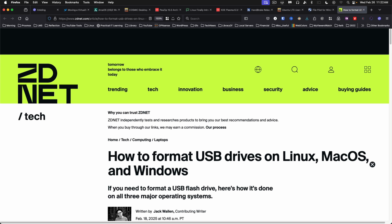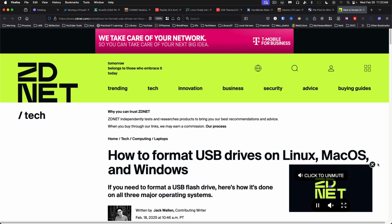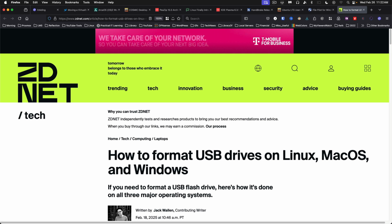How to format USB drives on Linux, macOS, and Windows. ZDNet is at it again with another article aimed at beginners. This time they are talking about how to format USB drives on different operating systems. Worth a look if you would rather consult a guide than just go in trying to figure out something on your own.